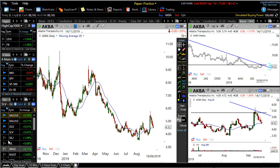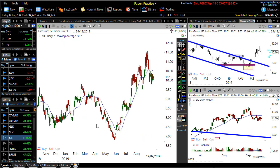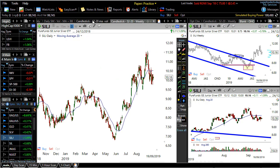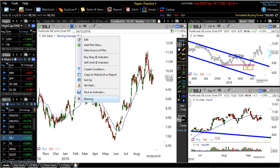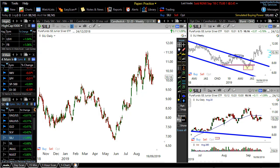So if we have a look at things like SILJ, right? If we look at the SILJ, is there anything here? So let's go back over to here. Actually, you know what? I'm just going to use this chart here, right?